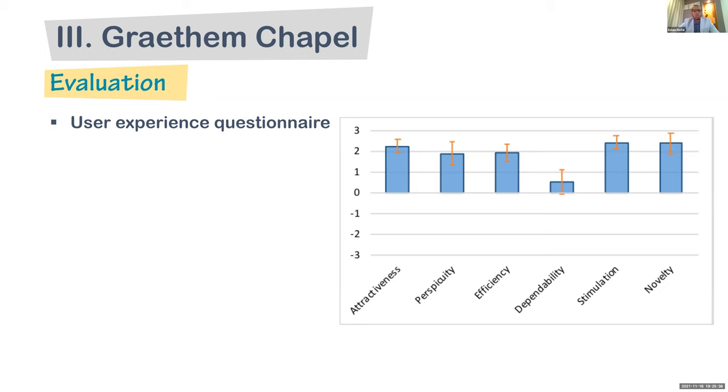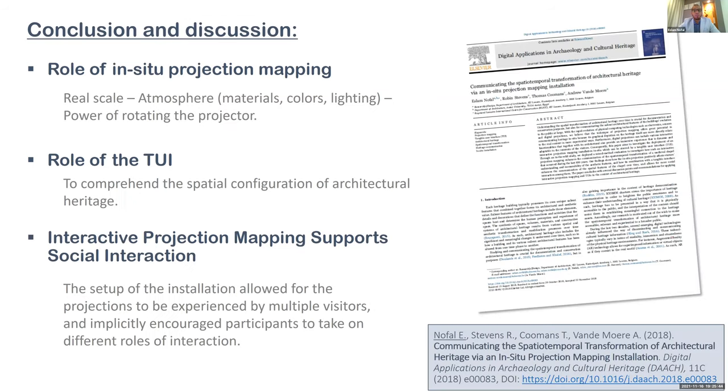We also concluded this study with different discussion points, and this study has been published as a journal article in Digital Applications in Archaeology and Cultural Heritage, and that's in 2018. And the discussion points that we have, such as how the interplay between the two modalities of projection and tangible interface strengthen each other and enhances the communication of both aesthetic features and the spatial dimensions.